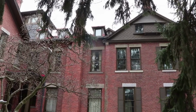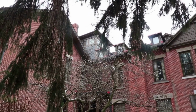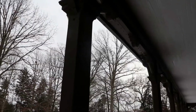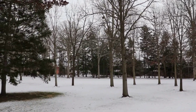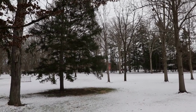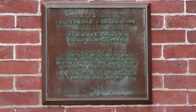Now, this presidential home sadly follows a trend of many that prohibits photography inside the home. I've ranted about this at other places, but that's a totally nonsensical policy and detrimental to the goal of education, so I am not allowed to show you the inside of the home. I did send them an email in advance inquiring about the possibility of filming, but they ignored me, so that's a bummer. Spiegel Grove was justly designated as a National Historic Landmark in 1963.